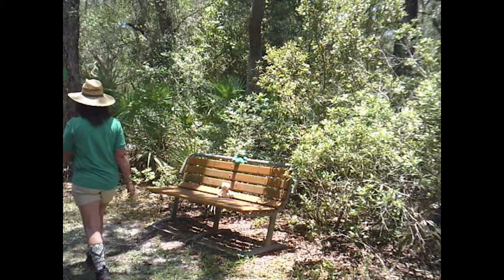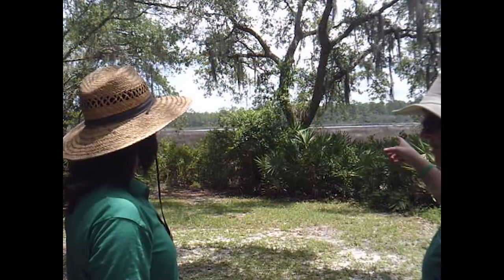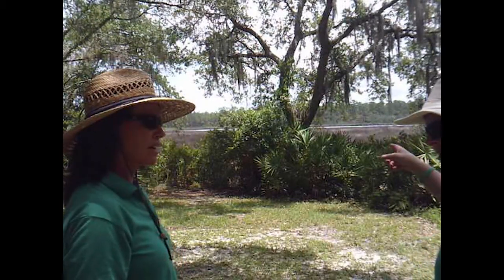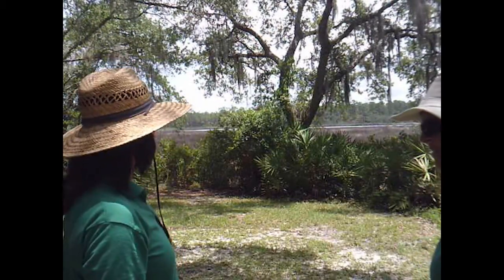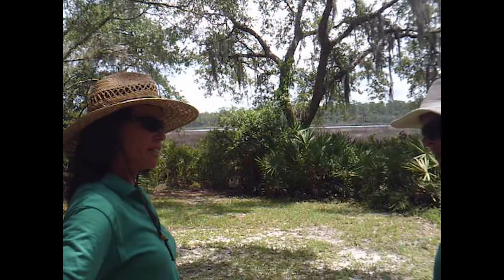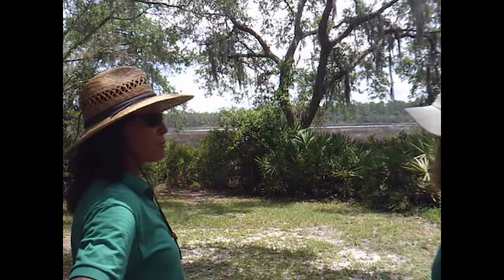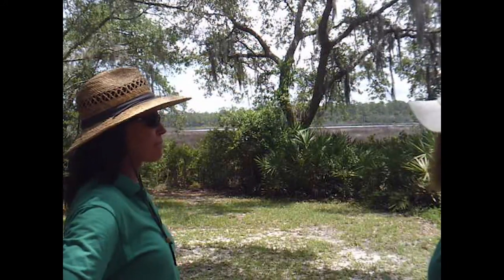Is that the creek we were kayaking in this morning? It sure looks like it. Do you know the name of that creek? It's Pellisier Creek. Oh, right. That was a pretty kayak trip. It sure was.